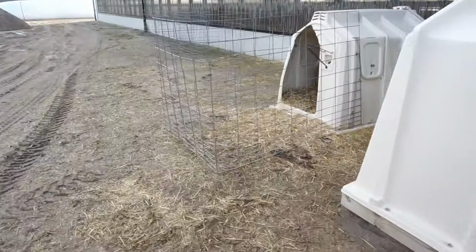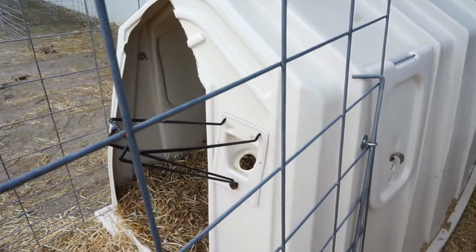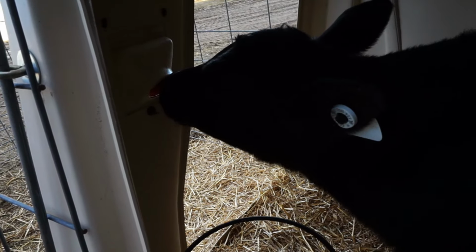I'm gonna take this one to the bull calf. We keep our bull calves separate, just basically so that the driver knows where to pick them up when we ship them. Right on, buddy. Awesome.